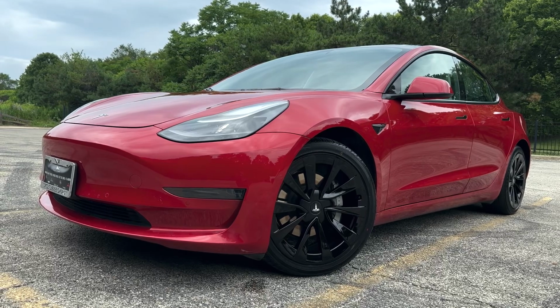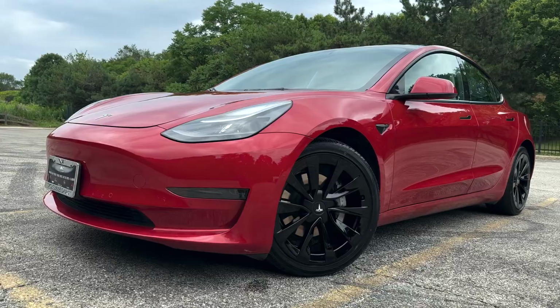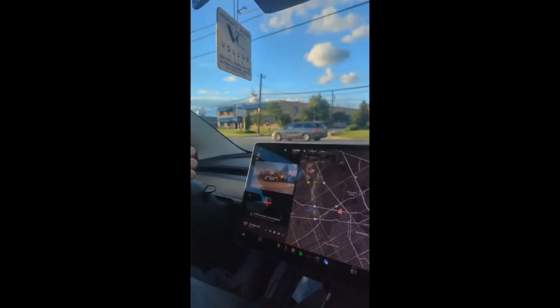I didn't purchase it exactly from Tesla. I purchased it from a dealership out here in Chicago. Great people I work with. They made sure my whole process was smooth in getting the vehicle. I test drove the vehicle. You see how quick it went.